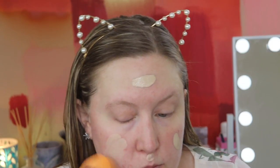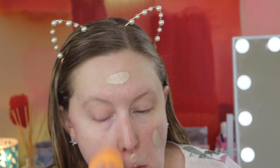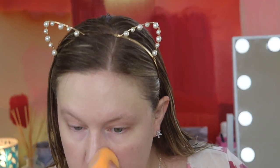It's probably been about an hour since I applied it, and I honestly love this stuff. It's a great shade match, and it doesn't leave my skin looking cakey. I've realized a lot of foundations lately have been doing that. I love that there's SPF in it. I can't remember if I said this yet. We get 10 milliliters or 0.34 fluid ounces, and in the full size, you would get 32 milliliters, and that would be $38.